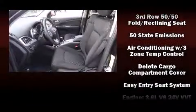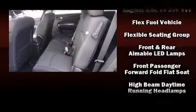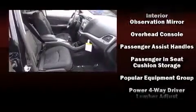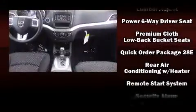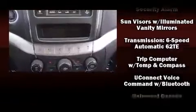Dodge also prioritized safety and security with features such as dual front impact airbags with occupant sensing airbag, head curtain airbags, traction control, anti-whiplash front head restraints, a security system, and four-wheel disc brakes with ABS. Brake Assist technology provides extra pressure when applying the brakes.